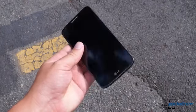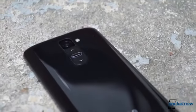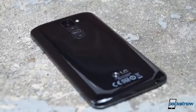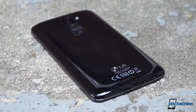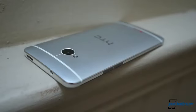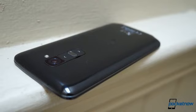The G2 is almost exactly the same mass as the One, but LG has ditched the glass construction of its earlier Optimus G in favor of a glossy plastic build we're familiar with and, frankly, tired of. But the G2 isn't without some tricks up its sleeve. In contrast with the One's conventional side-mounted volume rocker and top-mounted power standby key, LG has placed the G2's toggle around back, directly beneath the camera.